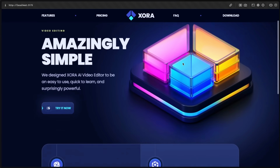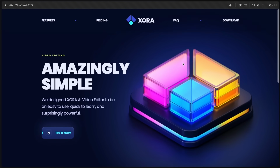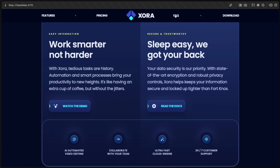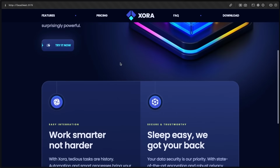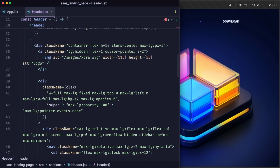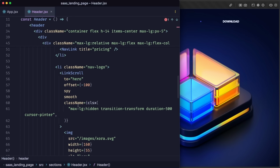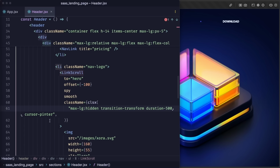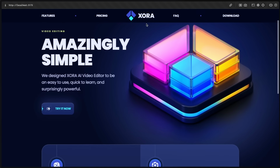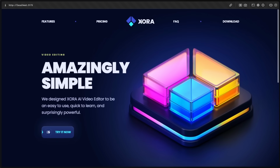So as I scroll here, notice how it takes less space, it goes a bit up, and you can still see and read everything right here. This is great. Let's also add a cursor pointer to this logo. We can do that by finding it right here, link scroll, and renaming this from cursor-pinter to cursor-pointer. There we go. I think that's gonna be much better. So now I can know that it is actually clickable.